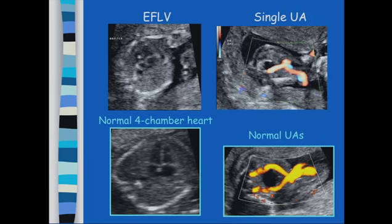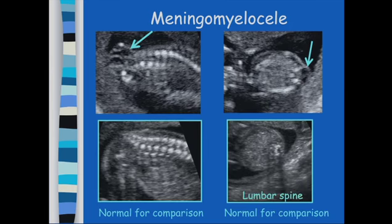So here we have an echogenic focus in the left ventricle, and a single umbilical artery where we should have two, as you can see here in this nice normal for comparison, in comparison to this. And there's that normal four-chamber comparison showing you that echogenic focus. Here we can see the meningomyelocele in the lung, and it should look like this, and it doesn't. And then here is the sac coming off and the splaying through the posterior elements, and this is a normal lumbar spine for comparison.